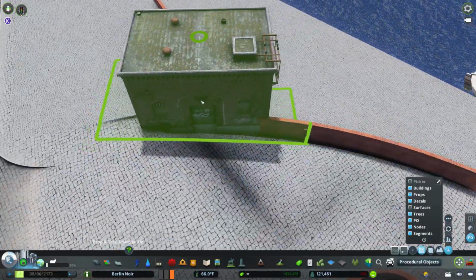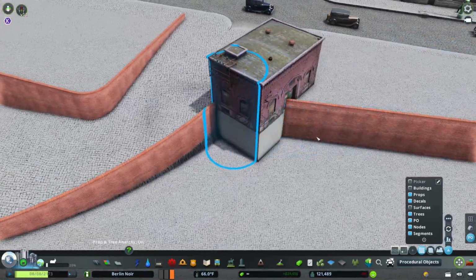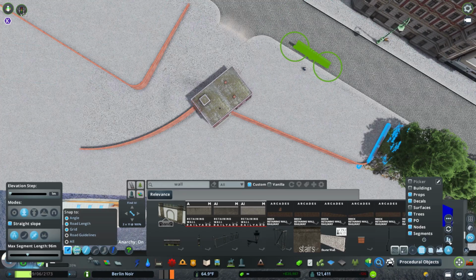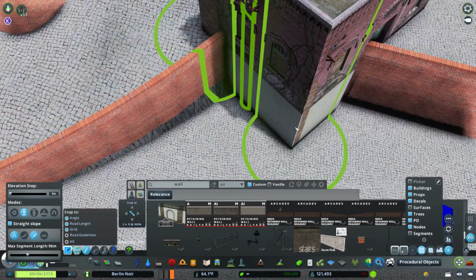So again, Berlin is pretty flat, so it's not going to be too often that I have an opportunity. But once I do in the future, I do kind of want to use it just to make it look a little more realistic. But for this year, I decided just to use these walls here.